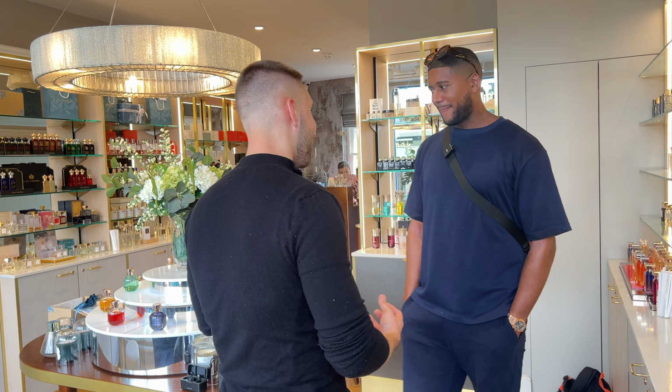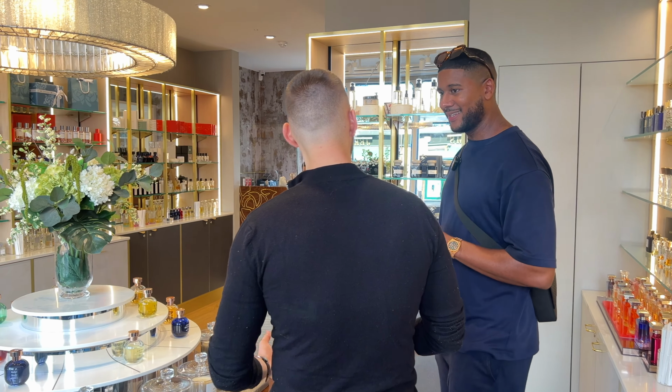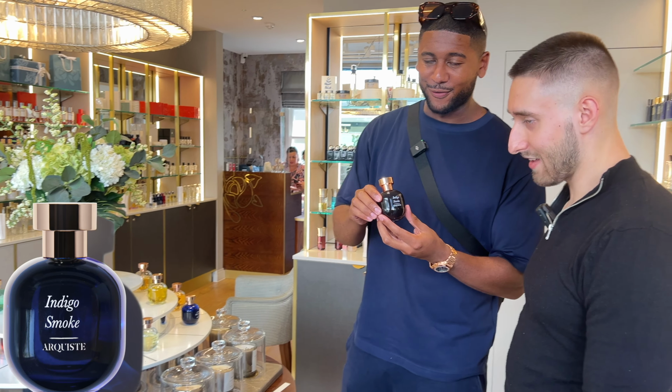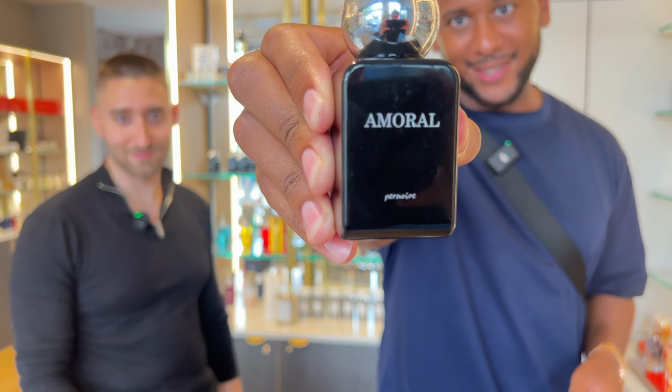Maybe something darker, which I really enjoy. That you'll really enjoy. I showed you one. But also something that you like as well. I'm, after all, asking for your favorites. So I'll show you two. This one I showed you. This one is Indigo Smoke from Arquiste. This one's much more dark, obviously a smokier fragrance, like there's some incense in there or something, really nice. But then one from Pernoire over here is this one here. This one is called Amoral. Let's just spray it quickly.